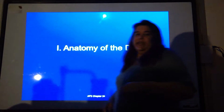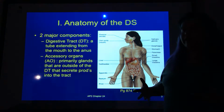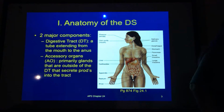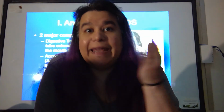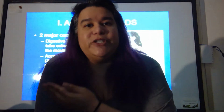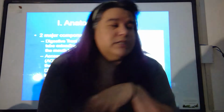So the anatomy of the digestive system. You've got two major components when it comes to your digestive system. You've got the digestive tract, which is basically a tube that extends from your mouth to your anus. It is one continuous tube. If I got you to swallow a tube and I just kept pushing it and pushing it, eventually it would come out the other end because it is a continuous tube. The only difference between the different sections are sphincter muscles that isolate the different organs.